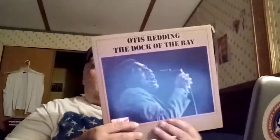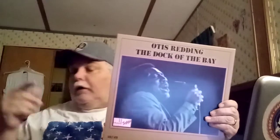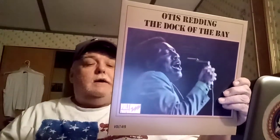Of course, this has the number one song. The song that he's most popular for, Dock of the Bay, was the number one song for him in 1967-68. It also has Glory of Love on there. Also reprises Tramp. And basically, it was an album of collective outtake songs or songs that have already been released. Tramp was released on King and Queen, but on the Stax label. So they added it here because it was a hit.